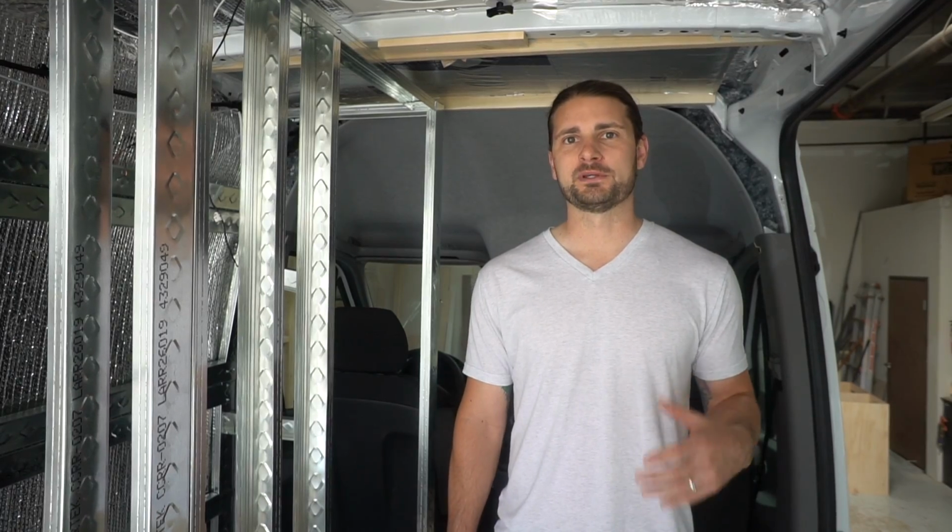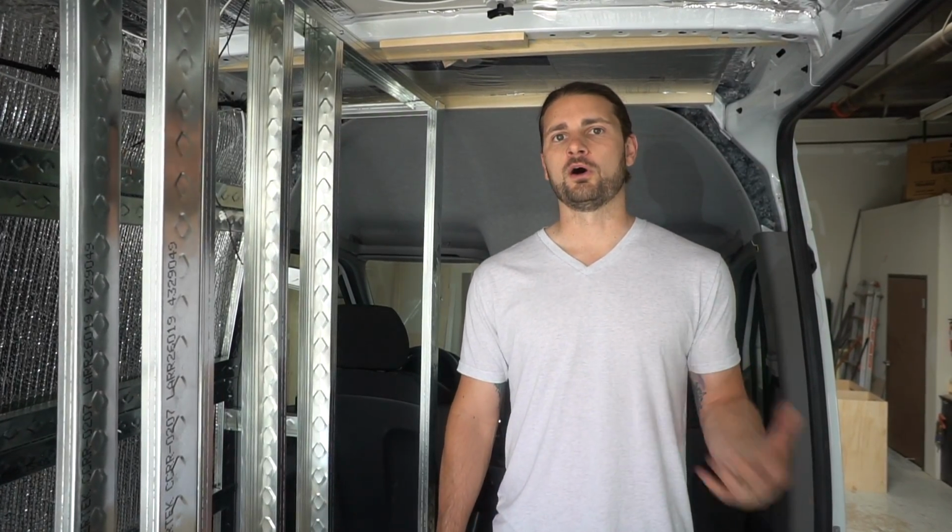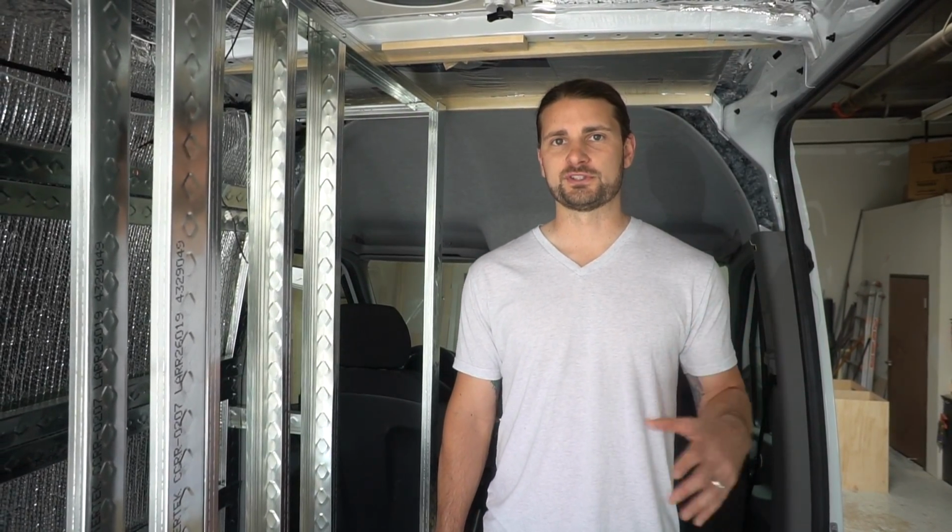We use only the highest quality batteries, like a lithium battery from Battleborn that costs about $1,000 a piece. But we do that because it also doesn't put off toxic fumes like a lead acid battery does, that you can get for about 75 bucks at your local automotive store. So all the materials that we use are specifically engineered to go into our builds for specific reasons.